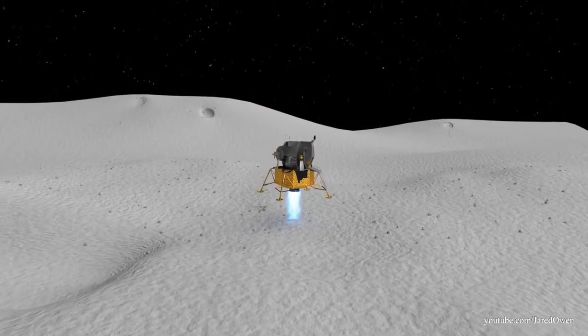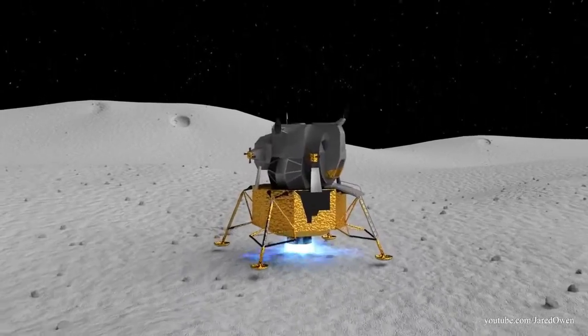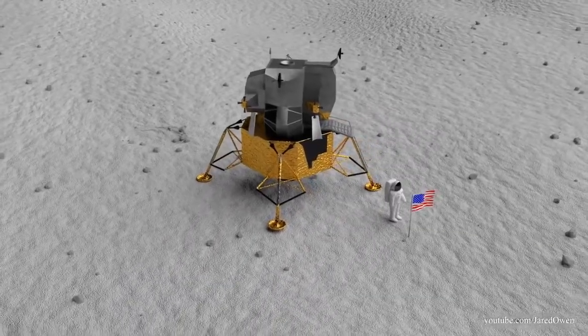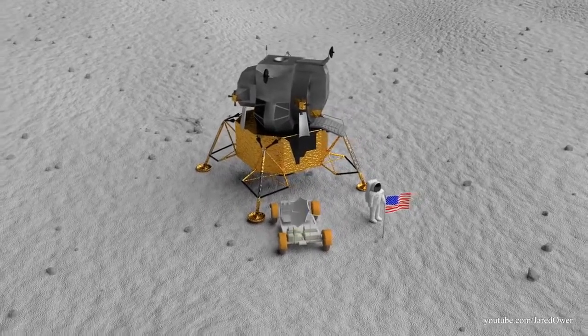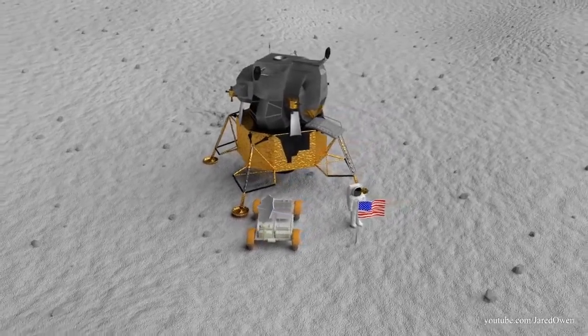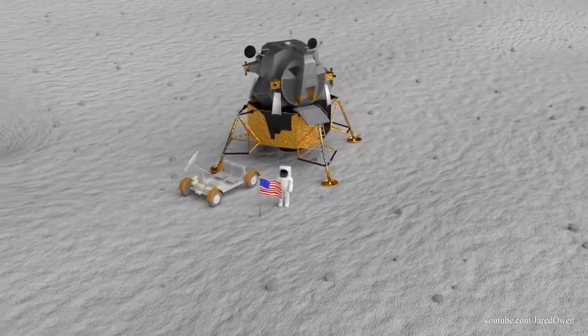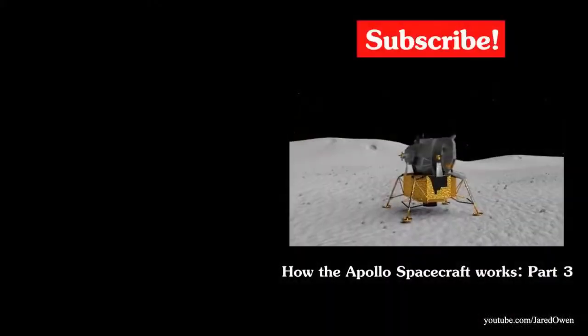And finally, touchdown. Now it's time to step down the ladder, say some historic words, plant the American flag, get some rock samples, and do some science. After the lunar stay was over, it's time to take off from the surface. But let's save that for part 3.